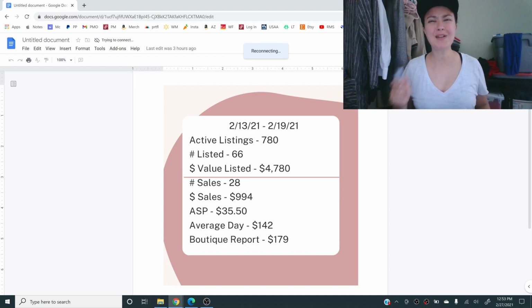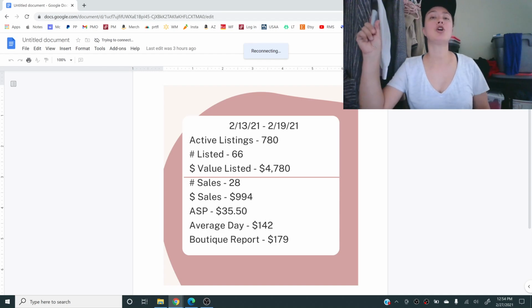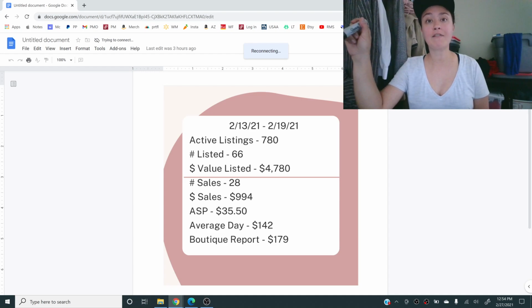$574 in profit. I knew that sounded too good. I was like, how is that possible? And I was like, oh, I'm just going to go with it. And then I'm glad I realized now that I didn't include the fees. So sales minus fees minus cost of goods gets me a profit of $574 this week alone, and I feel good about that.